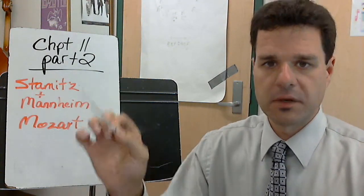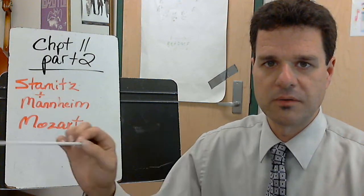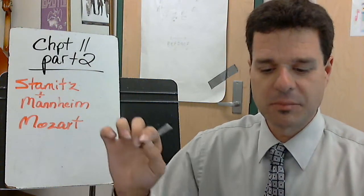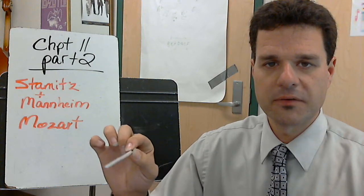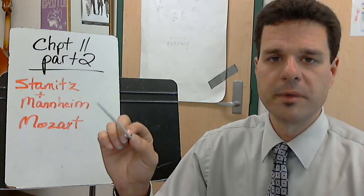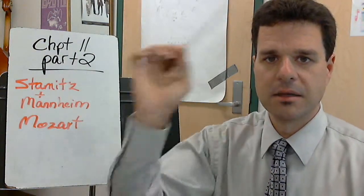Okay? Now, at a certain level, that particular pattern is not important to musicians. They don't need to know what beat they're on. Okay? But it's a pattern that tells the players when to get louder. If I get softer, I'm going to indicate a smaller movement of my stick. If I want it louder, it's a bigger movement of my stick.